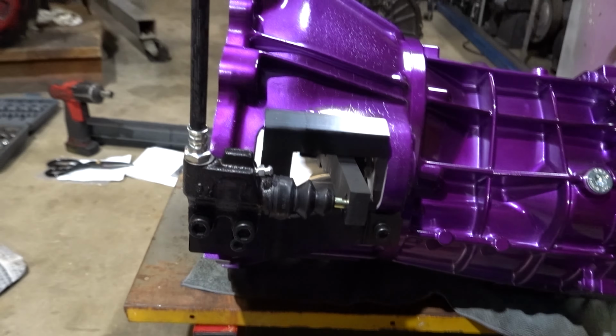Now I've just got to adjust these. There it is there. So 4.3 to 4.8 kilograms. I almost said kilograms. 4.3 to 4.8 kilograms.